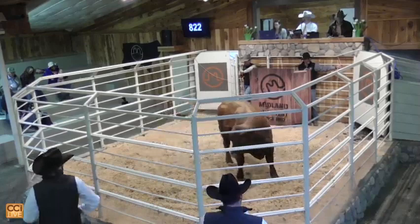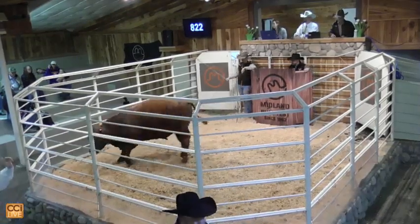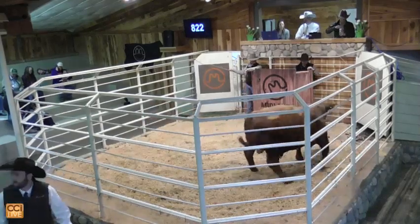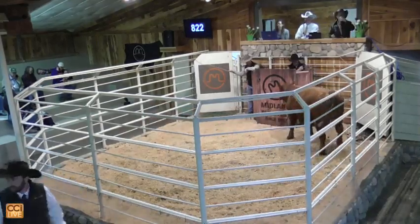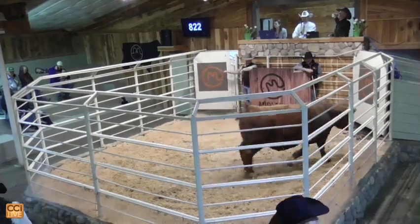Good thick, stout bull right here. Now four. Everybody has it up. 2.5, five. $5,000 here. Now 5,500. Now 6,000. And now five. Everybody has it up. One time.